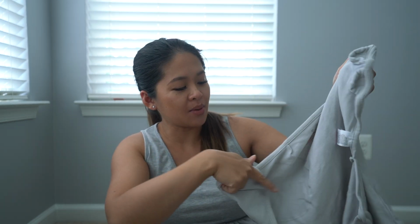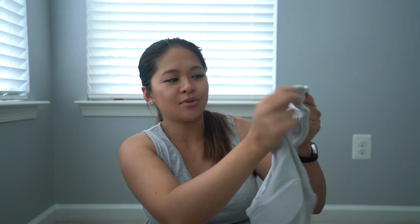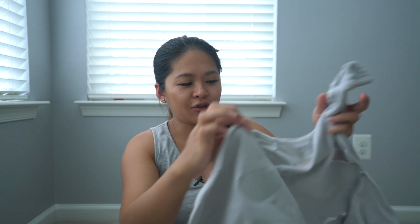Speaking of swaddles, I will also be packing this swaddle. This is the easy swaddle, basically for my husband, because Long cannot swaddle with the blanket at all whatsoever. So this is mainly for him to swaddle the baby. You just put the baby's legs in there, and then these are Velcro straps, so it's super easy for him to use this to swaddle, for dummies, basically. So that's pretty much it for baby.